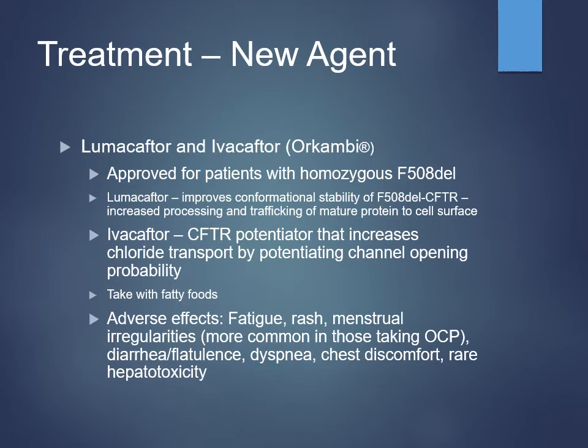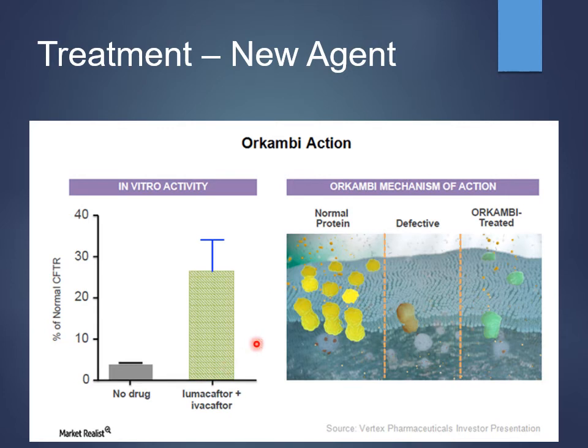Okay. So just showing you what the drug is actually doing itself. So again, looking at normal proteins. Normally when it's defective, when you have that F508 deletion, you see the channel just sitting there within the cell, not really doing anything. It's not really functional. However, with Orkambi, we're able to get more of those proteins out to the cell surface, more likely to be effective in that case.